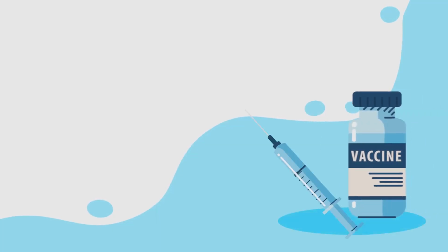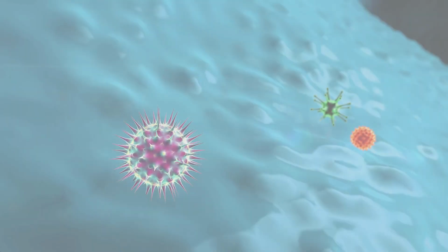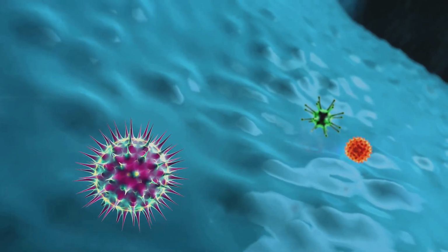But how do these incredible inventions actually work? Let's take a closer look. Before we can understand vaccines, we need to talk about your immune system.